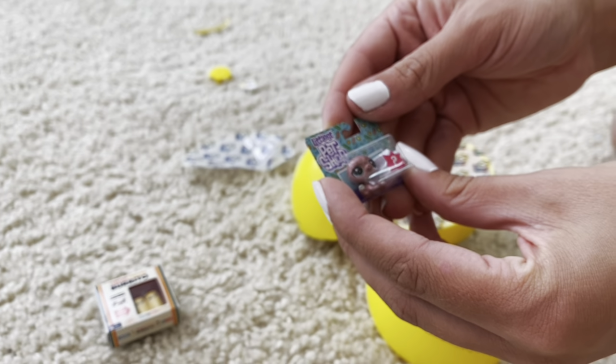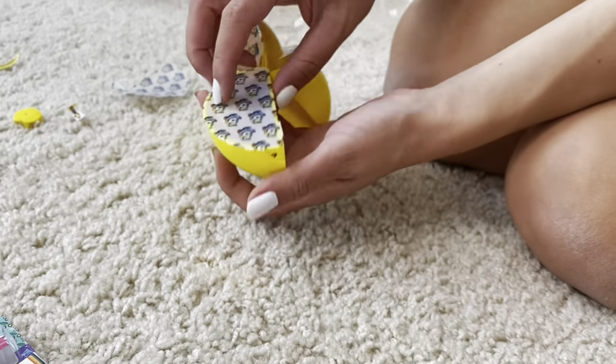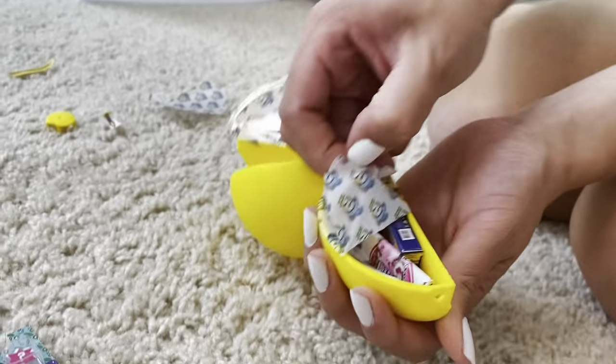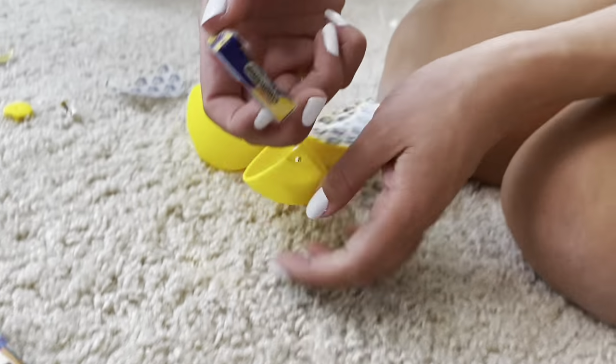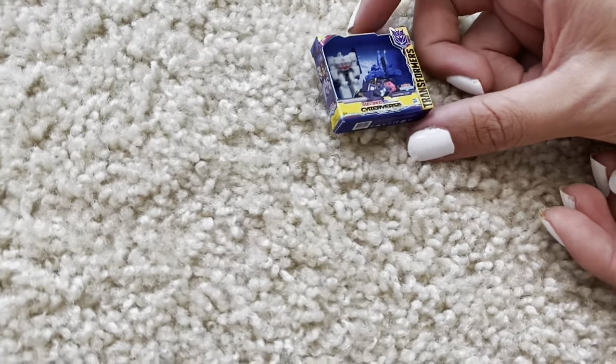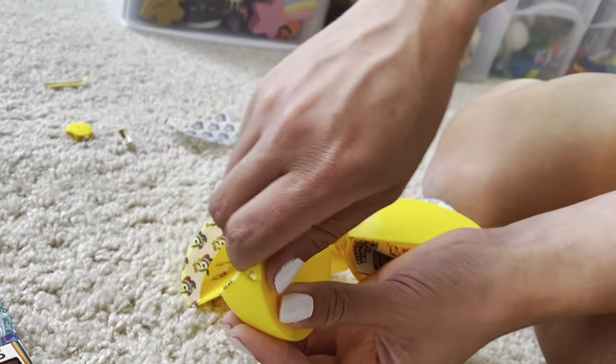Okay, next one is, oh, that's cute. Littlest Pet Shop. I love Littlest Pet Shop. Oh my gosh, I'm gonna put that as number 2. Because if I get a SpongeBob one or like a Rugrats one, that'll be number 1. All right, next one is, let's see. Oh gosh, it's going 5. In last, dead last. Transformers. Bye bye. All right. What do you guys think this is?